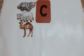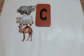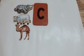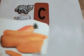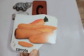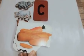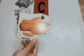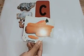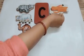Now, children, can you name some vegetables that begin with the K sound? Okay, I'm going to show you some vegetables that begin with K sound. What are these? Yes, these are carrots. Eating carrots is very good for our eyes. Yes, and it is orange in color.